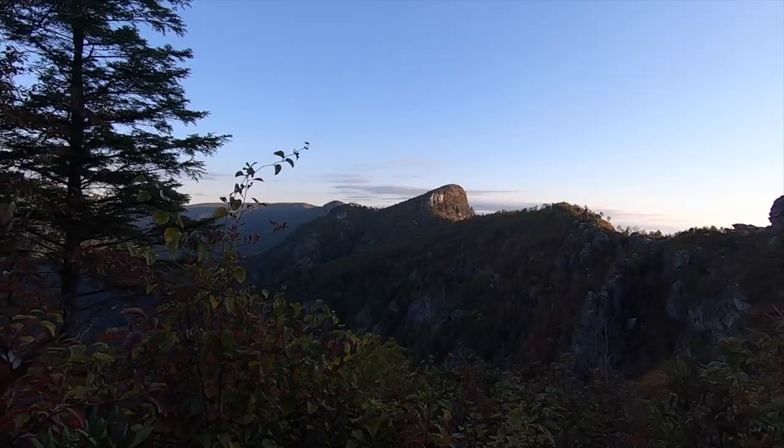So the first mile took 35 minutes. It's a little rocky, so you don't get any speed going, and then you have beautiful views, so it slows you down a bit. So prepare to enjoy the first mile. Then the trail will become a little bit more typical, a dirt path, limited views.